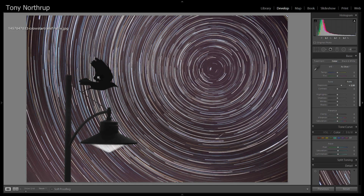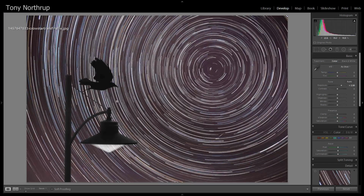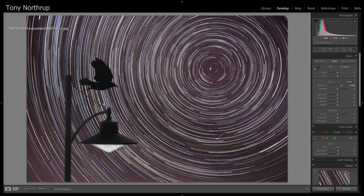But this can't be real, the foreground, right? Oh, you don't think it's real? Why? Well, because it's so in focus? I think it's real because look how it's shining through. The stars are shining through the glass. Weird. That's really cool. Yeah, I think they did a great job.